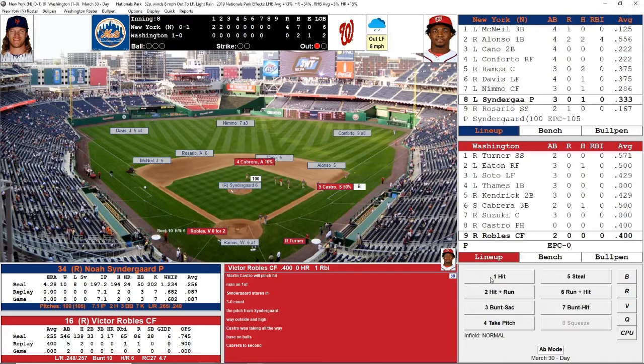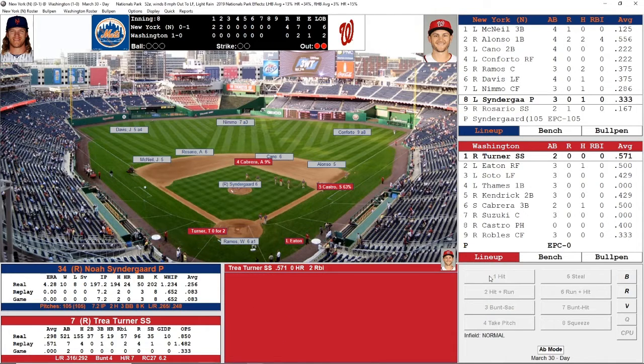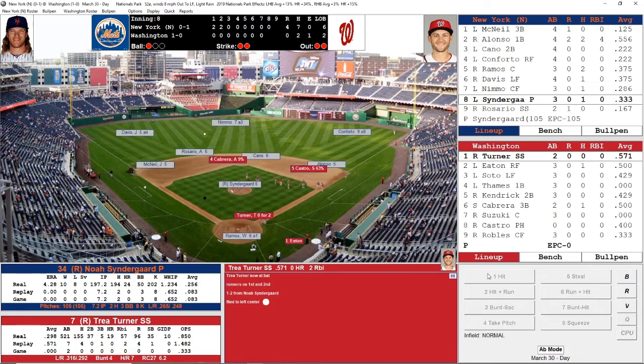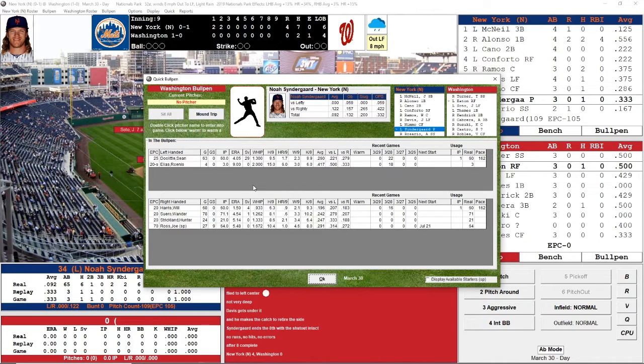The pitch. Whiffed on it, and Robles strikes out for, I think, the 3rd time. 2 outs. Here's Trea Turner. .571 on the year. The pitch. Fly to left center, and Davis will make the grab. Syndergaard has pitched 109, so he'll most likely be done. We'll bring in a pitcher first. And we have Doolittle that could pitch here in the 9th.